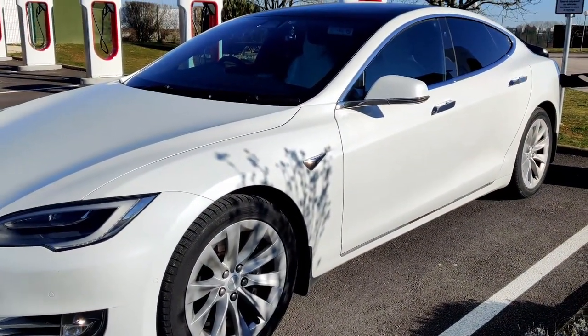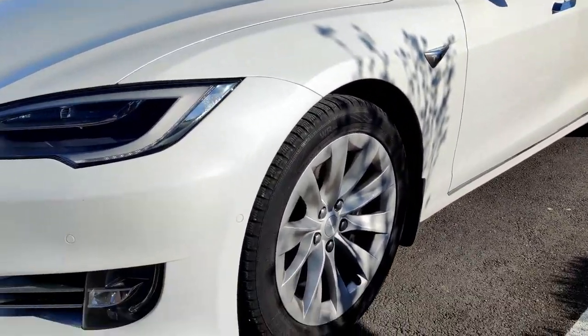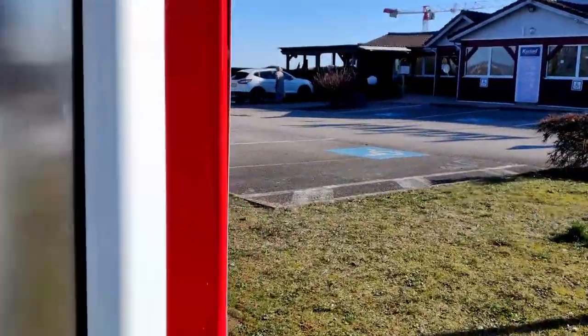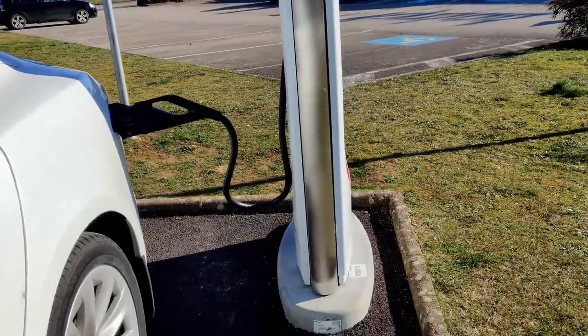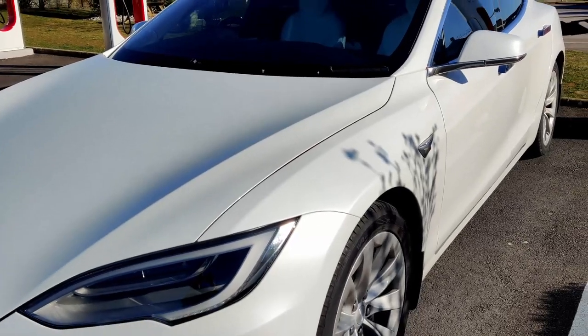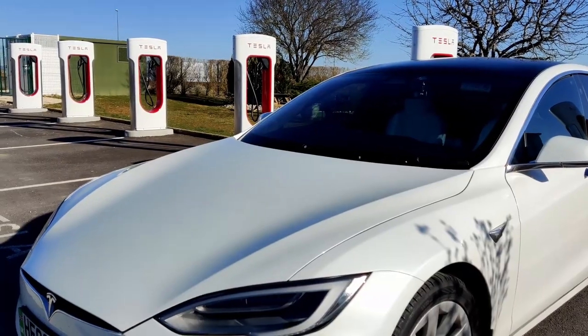Okay, so this is for everybody who thinks that electric cars are quiet. This is my Model S supercharging. And this is the supercharger charging my car. Now what you've got to imagine is a bank of all of these chargers full, with everybody's cars sounding like this.